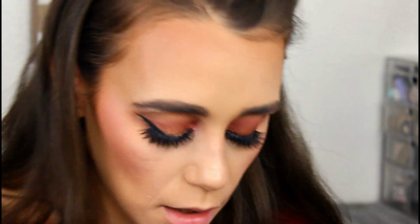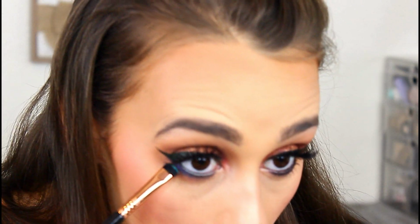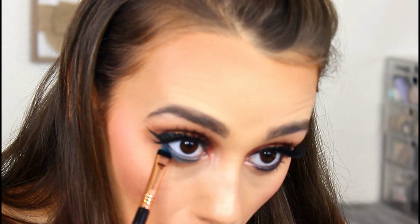Okay, so now I'm going to be taking a little, this is the short shader, this is the E20. I'm going to be picking up the teal shade now. I'm going to be kind of mixing it with the, ooh, that's a cool look right there. I'm kind of living for that.